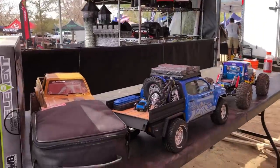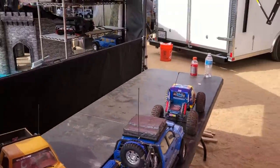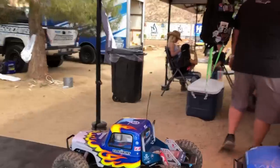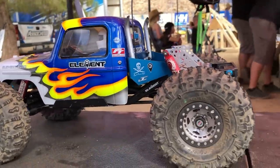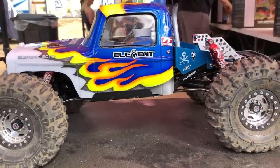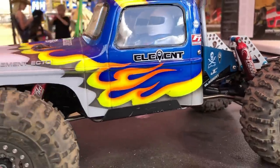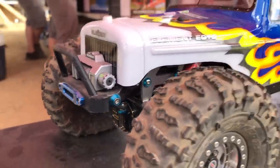Got a few custom things over here. I'm going to run around here real quick because I've got to get Dave my build projects. Check out this custom build right here, guys. One of our favorite trucks, a blue anodized Rock Pirates bed, sliders, shock towers. She's our keeper.